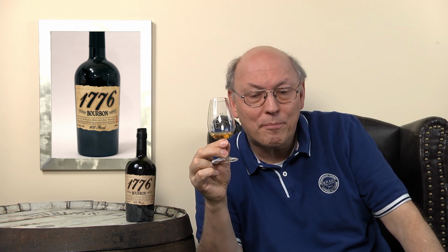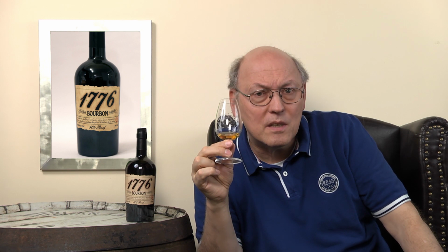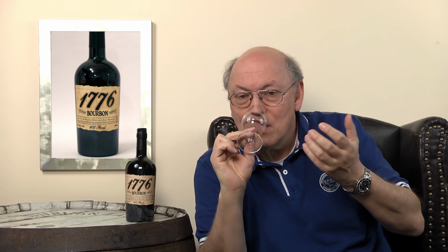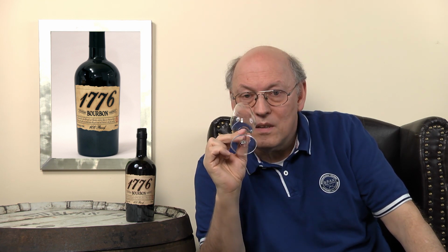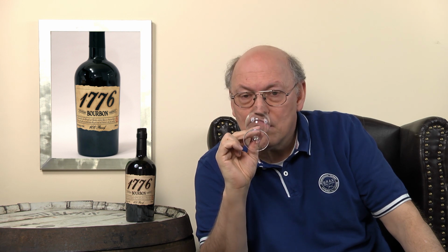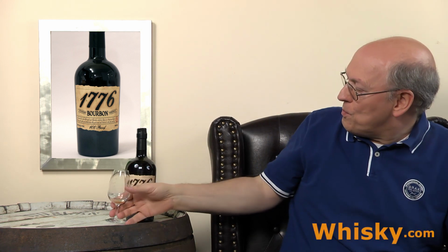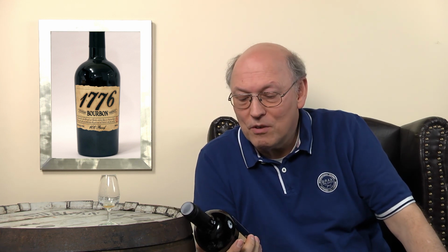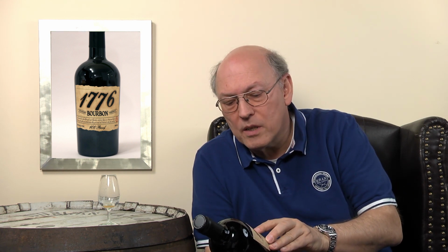Wonderful little oakiness. Vanilla. There's some spice in the back, but very faint and distant. I can't say what it is. And this wood and leather and vanilla. Some caramel from the casks. Wonderful. Really wonderful. In this bottle lies the oldest and most legendary whiskey legacy in American history.